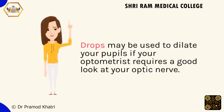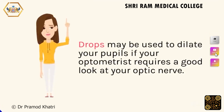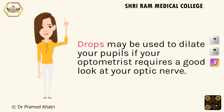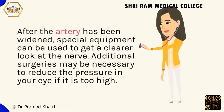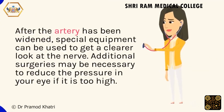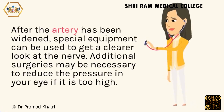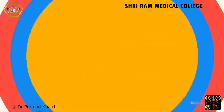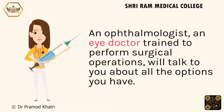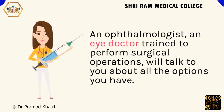Drops may be used to dilate your pupils if your optometrist requires a good look at your optic nerve. After the pupil has been widened, special equipment can be used to get a clearer look at the nerve. Additional surgeries may be necessary to reduce the pressure in your eye if it is too high. An ophthalmologist, an eye doctor trained to perform surgical operations, will talk to you about all the options you have.